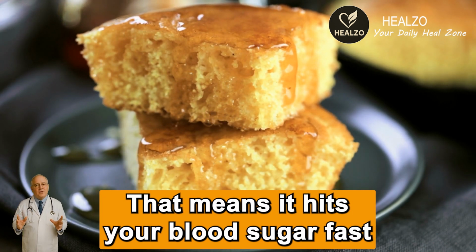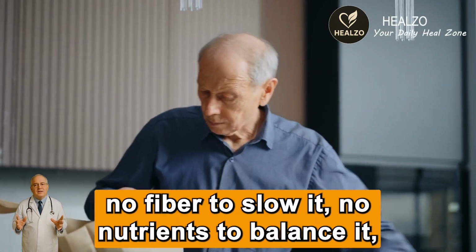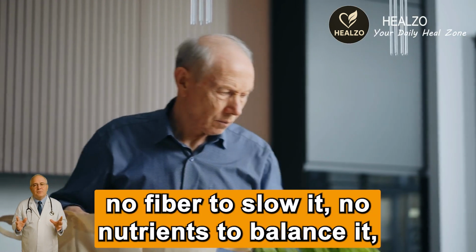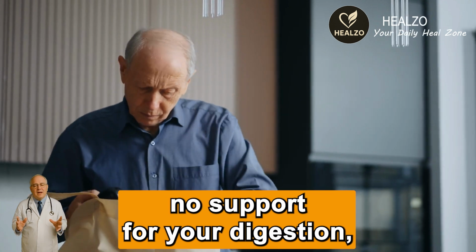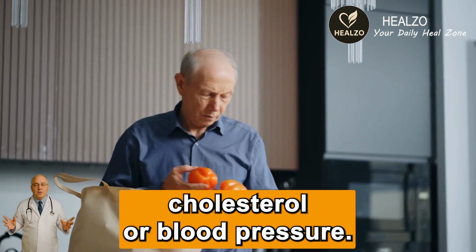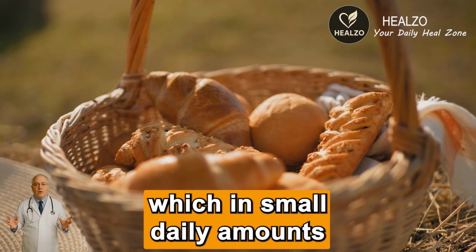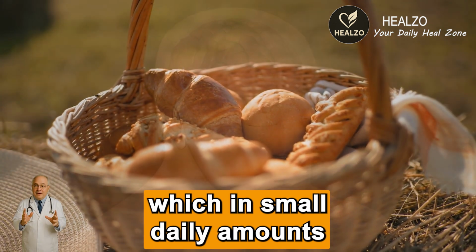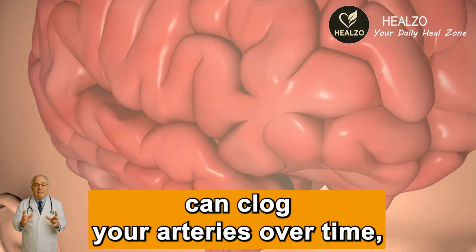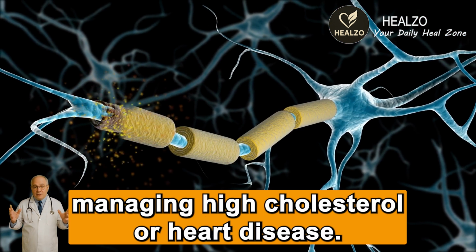That means it hits your blood sugar fast like candy and offers no defense. No fiber to slow it, no nutrients to balance it, no support for your digestion, cholesterol, or blood pressure. Worse, it includes saturated fat, which, in small daily amounts, can clog your arteries over time, especially if you're already managing high cholesterol or heart disease.